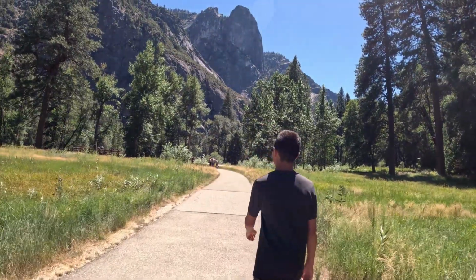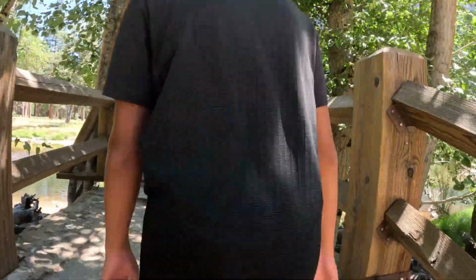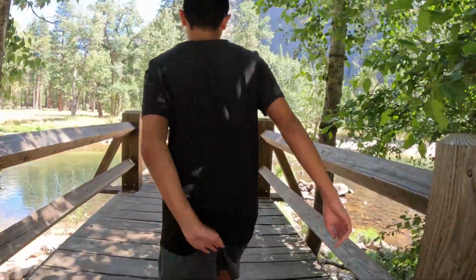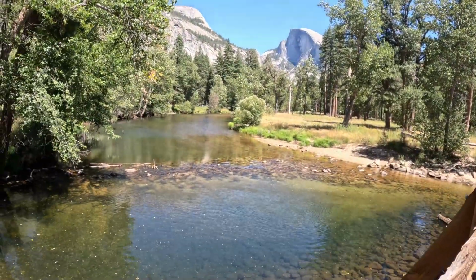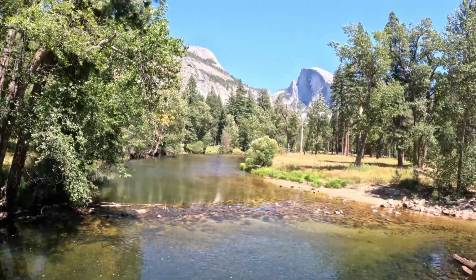Although this overall is an easy hike, the hot weather made it harder. We also found another bridge while making our way back to our car. There were some good views of the Merced River on top of this bridge.